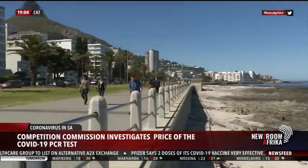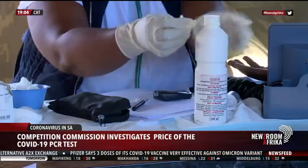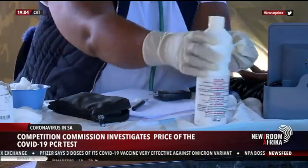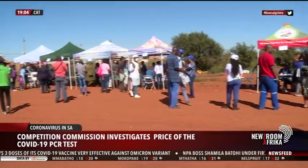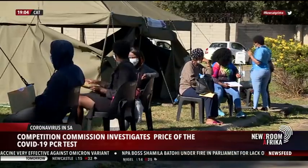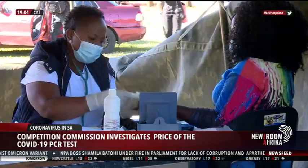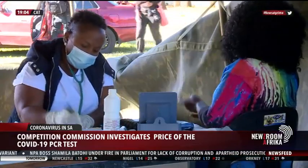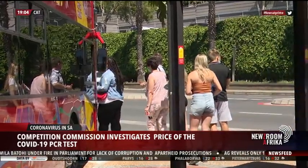The Progressive Health Forum's Dr. Aslam Dasu says the COVID-19 tests are still too high 2 years into the global pandemic. In South Africa, a PCR test cost upward of 850 rand, and in some instances, travellers have to pay over 2,000 rands. No South African should be paying that price for a PCR test.